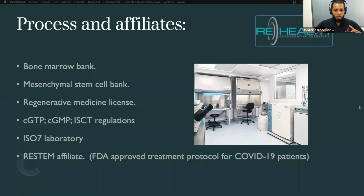We are also a bone marrow bank. We are currently and constantly developing mesenchymal stem cells derived from umbilical cord tissue. We have our own proprietary method to harvest them and bank them. We also have a regenerative medicine license.